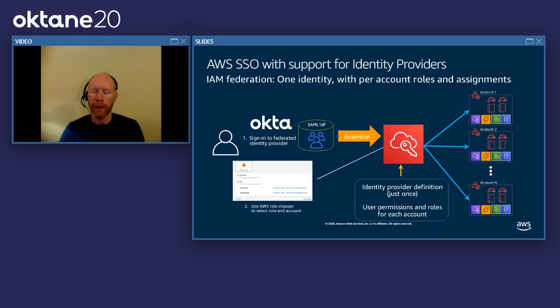The big difference here is that all of that other configuration I mentioned in the previous slides that was happening on the right is happening directly in the AWS SSO product. So you have your identity provider definition that you're going to make just once in AWS SSO. Regardless of how many accounts you have, you're just going to define Okta once.